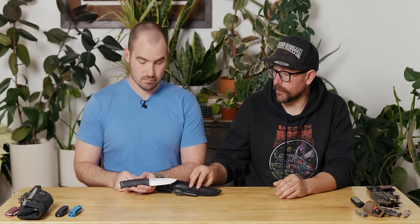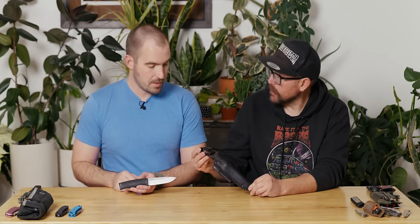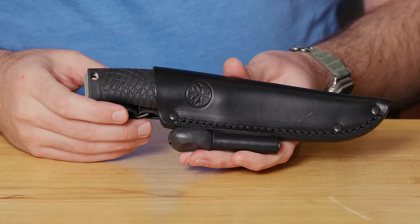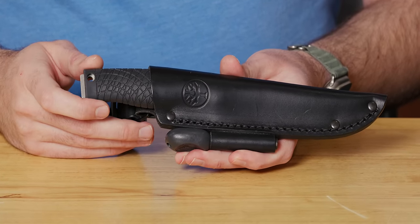Yeah, and agreed. I love this thing. Full tang 3V. You've got this full grain leather sheath that comes with the dangle already. And that's the thing, the two Benchmade knives that Jamie mentioned are discontinued, but me and Jamie both own both of those knives. And this has unseated the Leku. This replaced the Leku for Jamie because he's just like, I like it better.